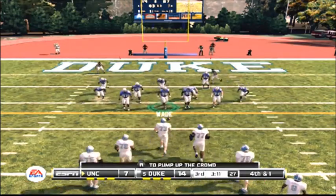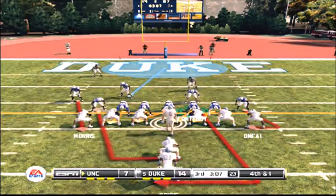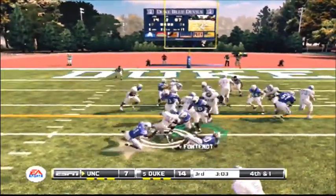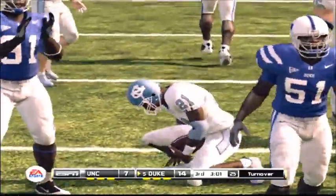Looks like they've decided to go for it here. Their last trip down here was a success. Let's see if this one will result in another touchdown. Keeps it on the ground, and they won't get the first down. And that was a big stop defensively.